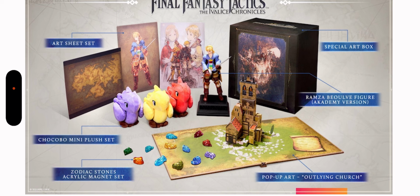The Zodiac stones and acrylic magnets. We got 2, 4, 6, 8, 10, 12 of these stones. Say $20, and I'm being pretty crazy. Yeah, that's $150. The Chocobo mini plush set, you get 3 of those babies. That's pretty cool. Say $30, that's $180. Art sheet set, say $20, and I'm being crazy, yeah. That's $200. The art box, $10, that's $210. When you add tax, $230.